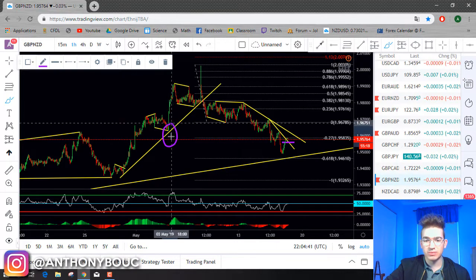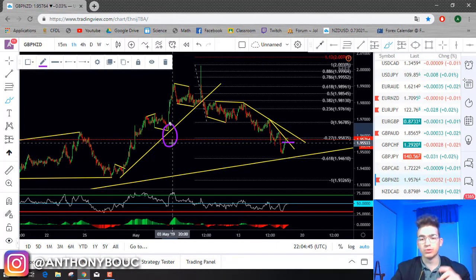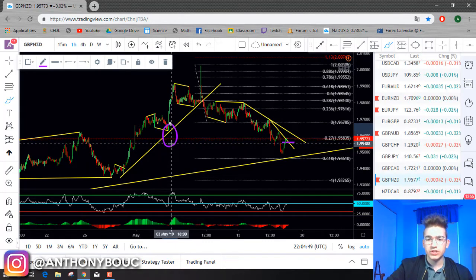So that was approximately the profit that I made on that trade, if you want to look at it on the size of the chart, basically. So yeah, that is pretty much it when it comes to the trade.